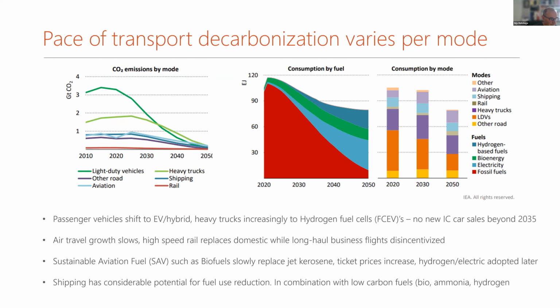So yeah, many companies are thinking that hydrogen fuel cells are maybe a better solution for the heavy trucks. So that really is linked very closely with hydrogen. And then there's of course aviation and shipping, which emit less, but equally need to play their role. So yeah, if you look at the graphs, you can see that by 2050, in terms of the fuel used in the transportation sector, very little fossil fuel, a large amount of electricity, some bioenergy, and hydrogen-based fuels.